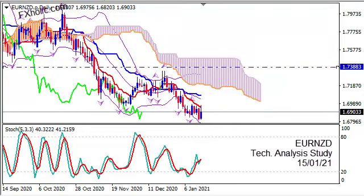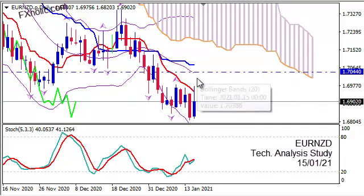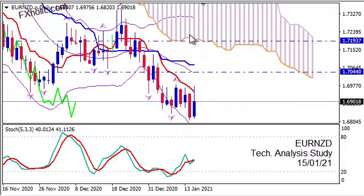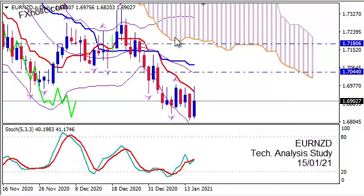So for now, on daily, I will give two levels, one at the median Bollinger Band at 1.7044 and one below the bearish reversal candlestick patterns, these two candlestick patterns here at 1.7180. 140 and 270 pips in total, upward momentum, upward move.